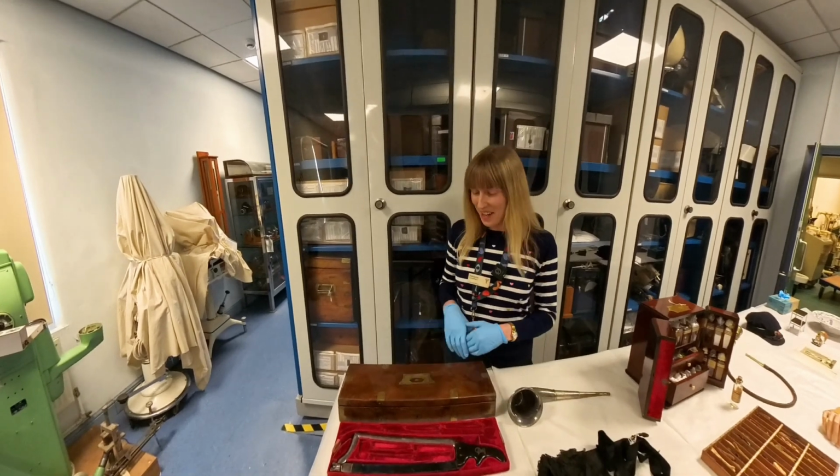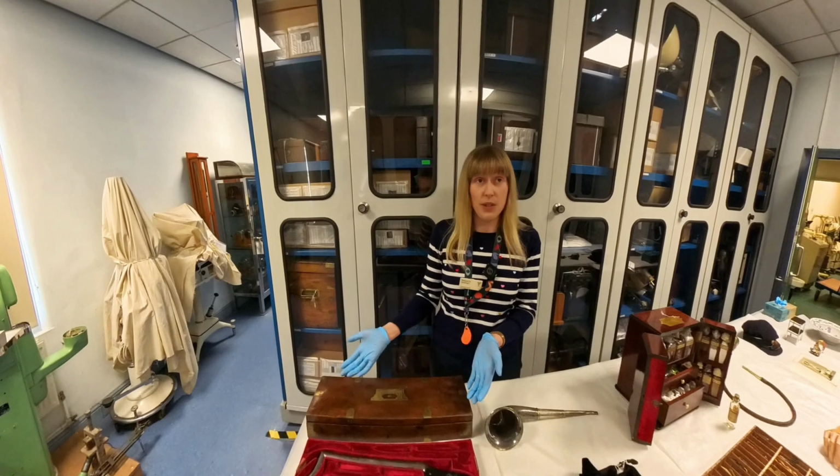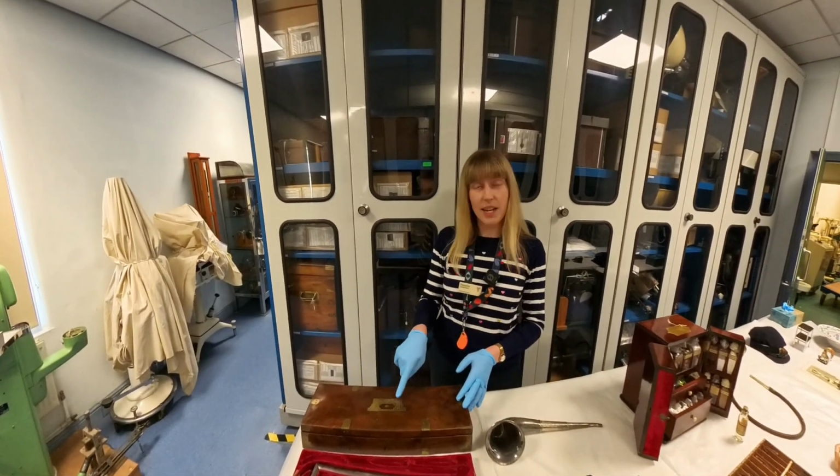Which is why I like it so much. But it just means that we have a name of someone who owned this and who probably used it. We don't know for certain if he used it for the remainder of the Napoleonic Wars. This is the point where he's abdicated for the first time.